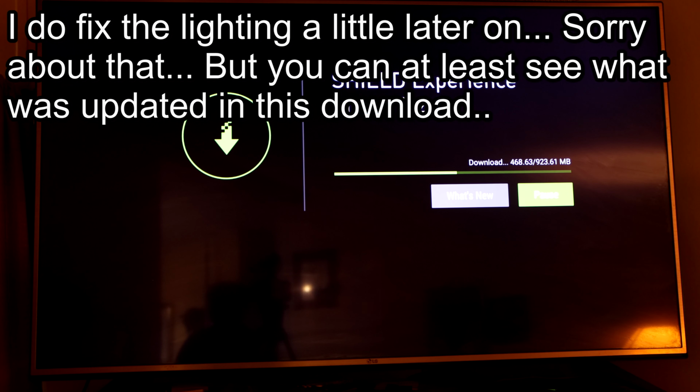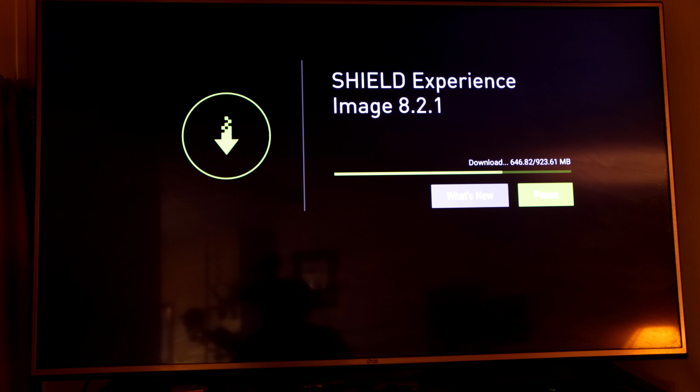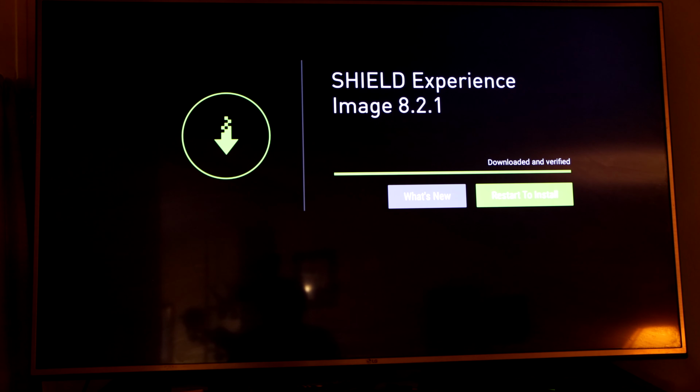Okay, I thought I'd bring you along for the ride. We are downloading the new Shield Experience image 8.2.1. Now, I normally don't do each upgrade, but this one is 924 megabytes. It's a big one. So I figured I'd bring you guys along for the ride and let you guys see what all came on it. I use a Shield. I love it.